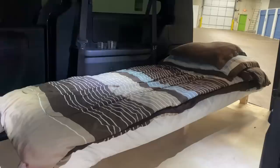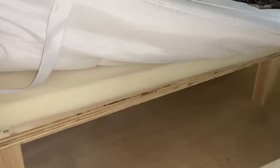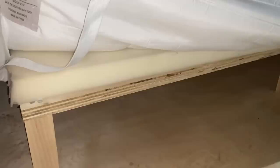All right, guys, that's what it looks like. I should have shown you guys prior to putting on the bedding, but it looks really nice. It's nice and sturdy. What I did was I put both pieces of plywood on the top and no bottom. So it makes it that much more sturdy.